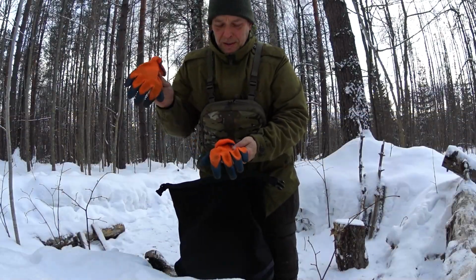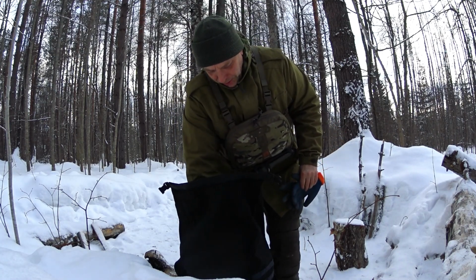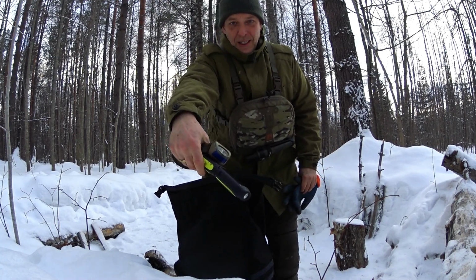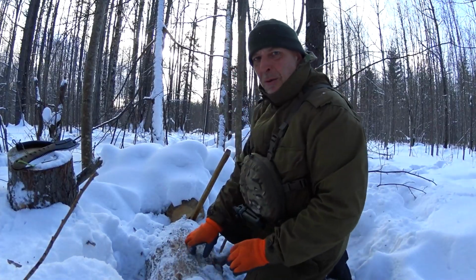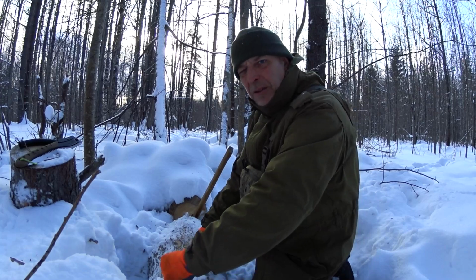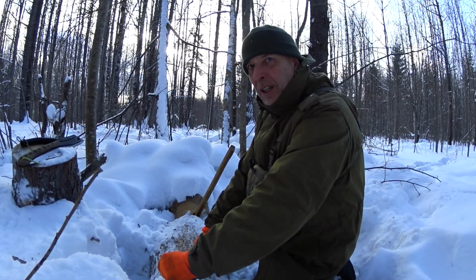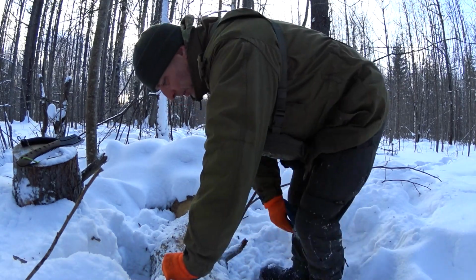Some very important items here. Rubberized gloves, rubberized work gloves, light. So we're gonna get the fire going. Not so much because we're gonna keep warm, but because we want to melt some water straight away, because we want to have something to drink.